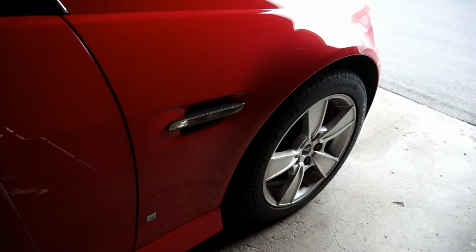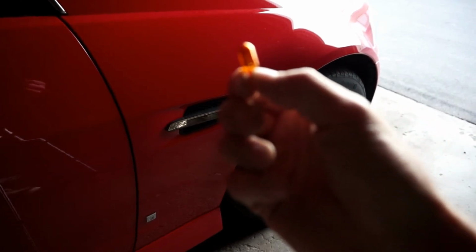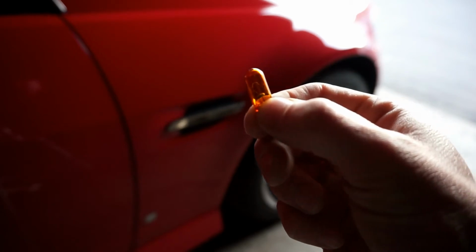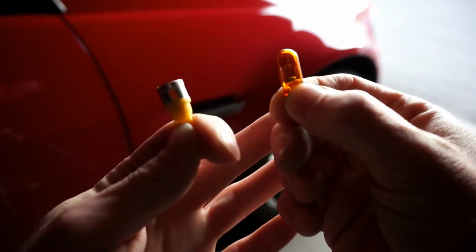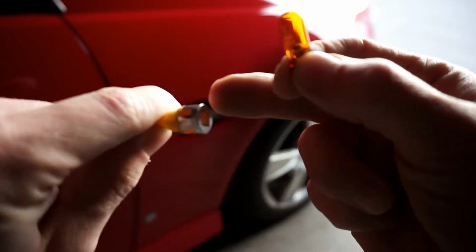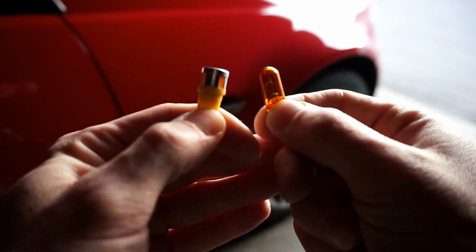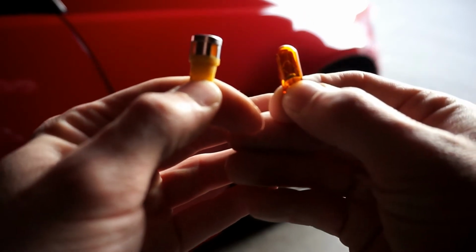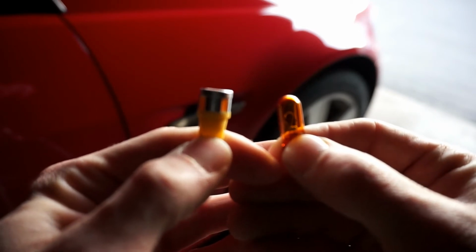So, in this case, the difference between the bulbs, stock versus the new LED, this is going to be the stock style bulb. Let's see if it'll focus. There we go. You can see that this has the wire inside, just like normal light bulbs. This is the new LED. This is a 6-chip LED. So this has 6 little chips that will produce the light, whereas this only has the one wire. That should give us a little bit more light output, a little bit more brightness. It's not going to throw the light any further than the stock one, but it is going to produce more visible light to other drivers, which is kind of the whole purpose of a blinker.